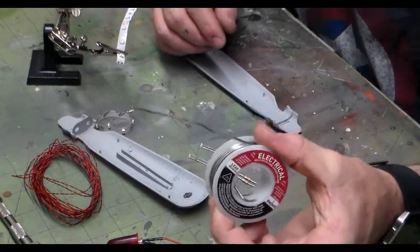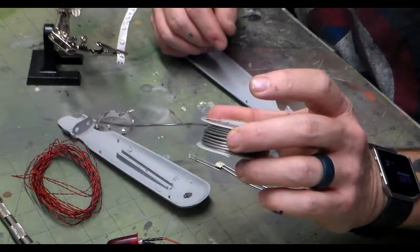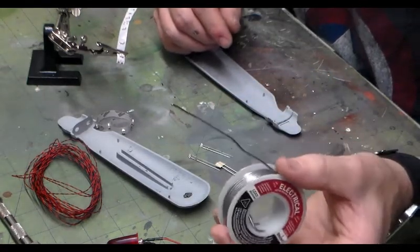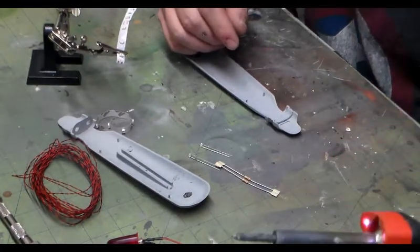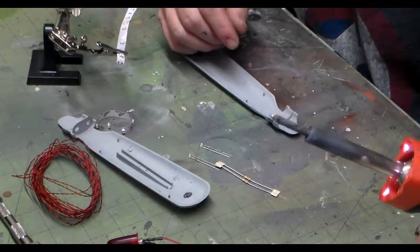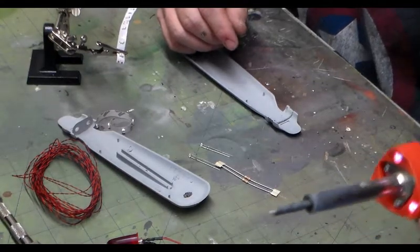You'll need solder. This solder is electrical. It's a 60/40 rosin core. I find it works really, really well. You can pick this up at your Home Depot for a decent price. Get you a good soldering iron. I've had this one for about a year and it's starting to wear a little thin, but I picked this up at Home Depot also.